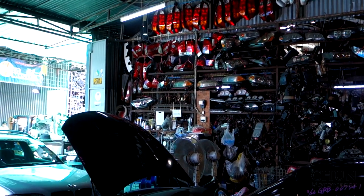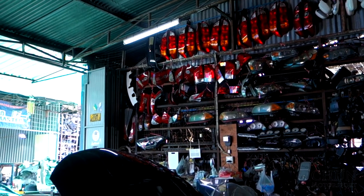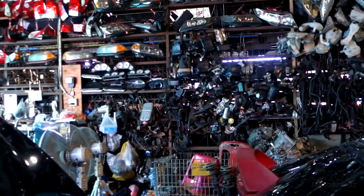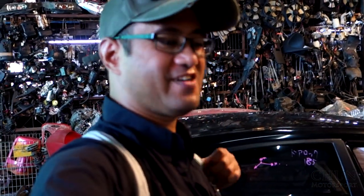Maybe I'll buy a second pair of tail and front lights also. It's good to have if you smash the car. Spare parts. I almost feel like I want to cry because I want to take so many parts with me back home. But I can't because it's heavy and too expensive.